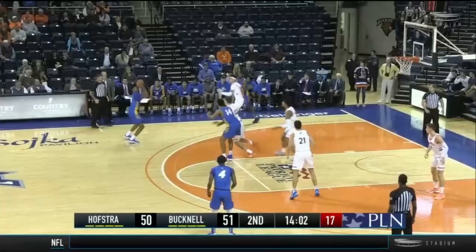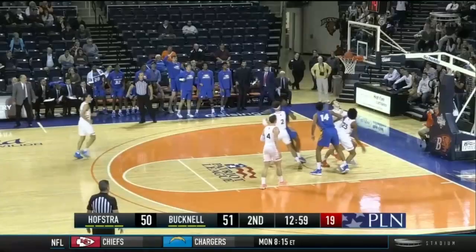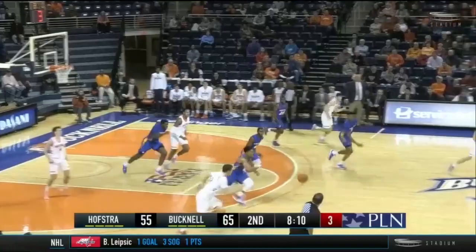Kick out to Pemberton, pass it up. Coburn for three off the front rim, and Pemberton gets the tip. Dives in, no good on the shot, and it's rebounded by Hofstra. Coburn, the two-on-one, bounce pass for Pemberton. Bucket good, and the foul. That's going to go against Ben Rock.